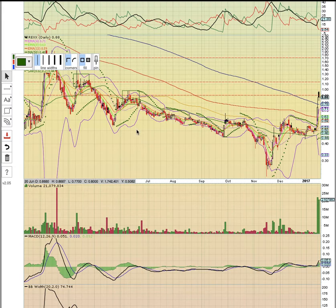The key level to break now is going to be back here in June, the high close in June, and that's where the share price closed at today. If you can get above that, then you're going to want to see a break above this April resistance zone.